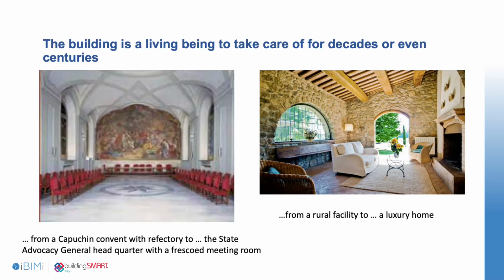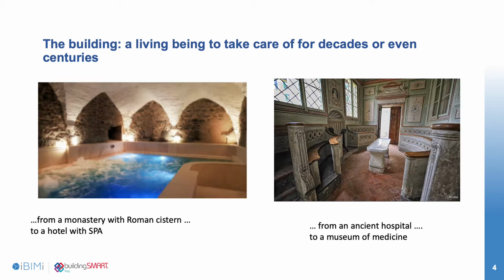The buildings are living beings and we need to take care of them during their lifetime, which lasts decades or centuries or even forever. Here are some examples of buildings that changed their use during the centuries. On the left, you see a Cappuccino convent transformed into the headquarters of the State Advocacy General in the middle of Rome. On the right, a rural facility transformed into a luxury home.